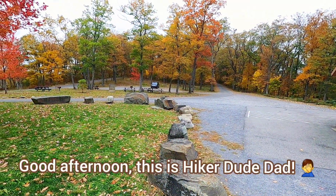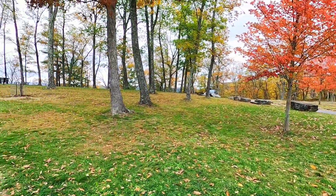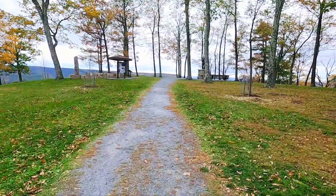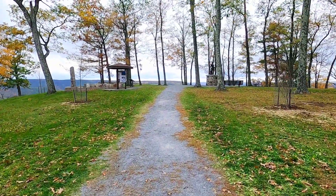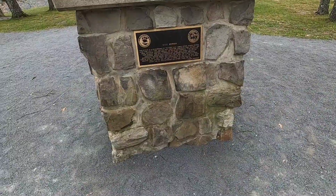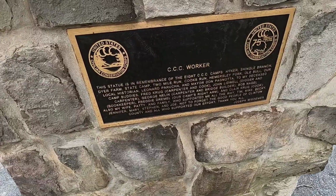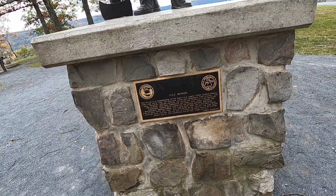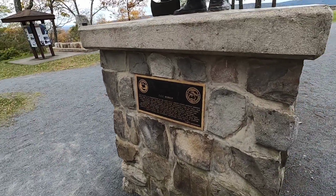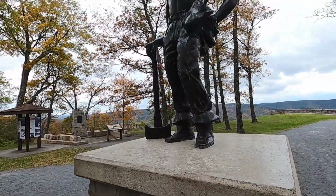So at only 6 acres, Hyner View State Park is not much bigger than Upper Pine Bottom State Park, just 1 acre bigger, but you get the payoff here with the view. So a couple of monuments here at the top, one for CCC workers. They have one of these style statues at the Pennsylvania Grand Canyon, Leonard Harrison State Park.